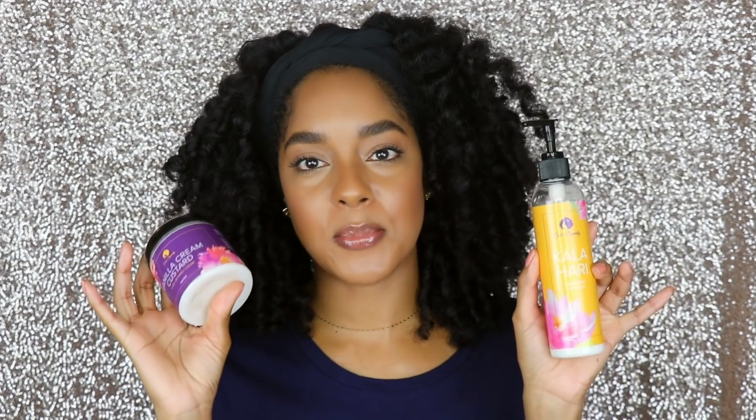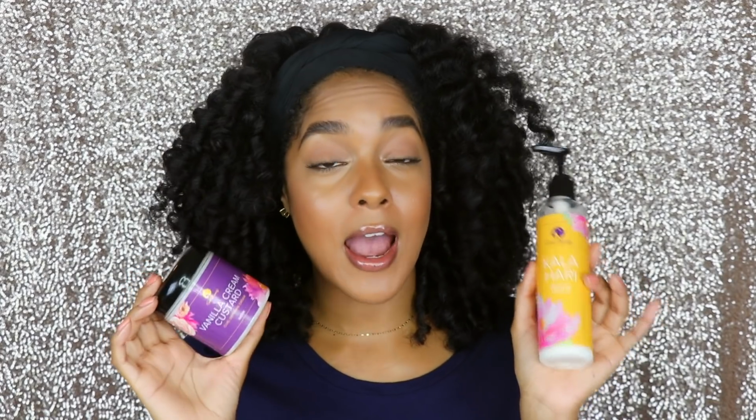And the next product is the Vanilla Cream Custard Curl Defining Cream. So this one, it says to apply to damp hair as well. I did it to dry hair, so it works either way. It says a strong hold curl definer provides definition, shine, bounce, and softness, minimizes tangles and breakage, no crunch, no flakes, wonderful for all curl types. So I can definitely say that these two products live up to their claims. So far, I'm really loving them.